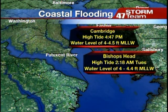So thinking about the folks there, I'll have more details on what you can expect in the way of wind gusts, the rain, and when we can see this system let up coming up later in the show. But now back to Emily.